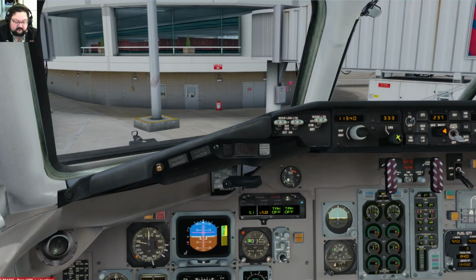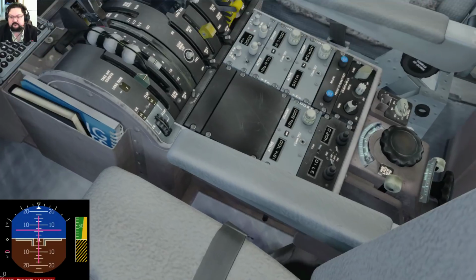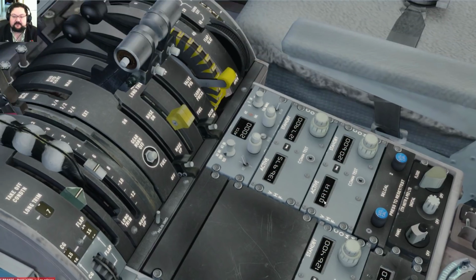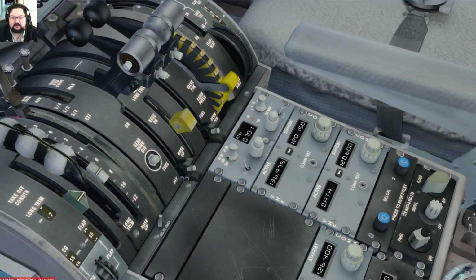JetBlue 52, I've got 126.4. Ready to copy, JetBlue 52. And departure frequency is 120.15. It's all my stuff back here. Can you give me some cooler? Sure. Thank you. Squawk code 0701. That's set, and we'll turn the transponder on.